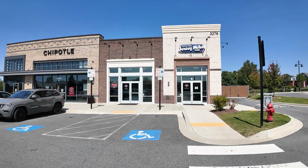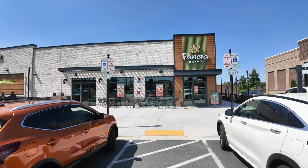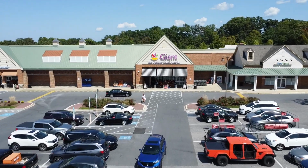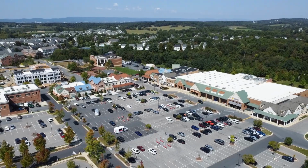If you're craving something that's a little bit quicker, we've also got the casual chains too. Jersey Mike's, Panera, Chipotle, McDonald's, Dunkin' Donuts, you name it, we might have it. Now for the basics and grocery shopping, there is a big giant grocery store that's super convenient, and fingers crossed, we're hoping to get a Trader Joe's here soon. The neighborhood has been really pushing hard for that one, so we'll see what happens.